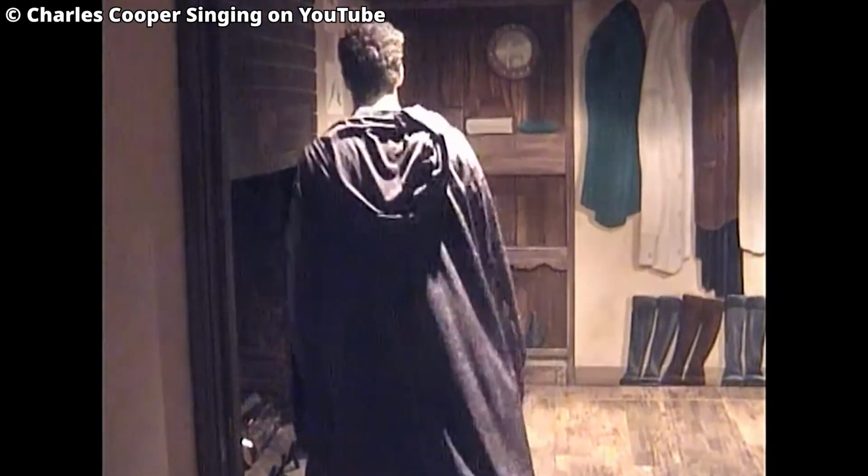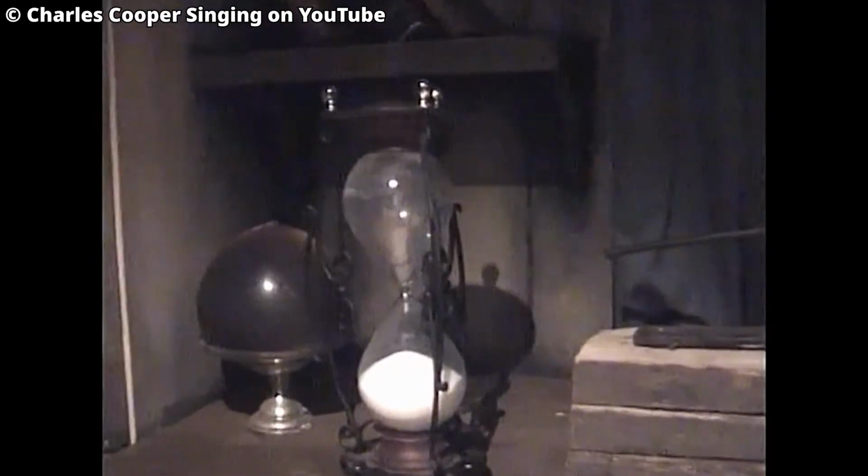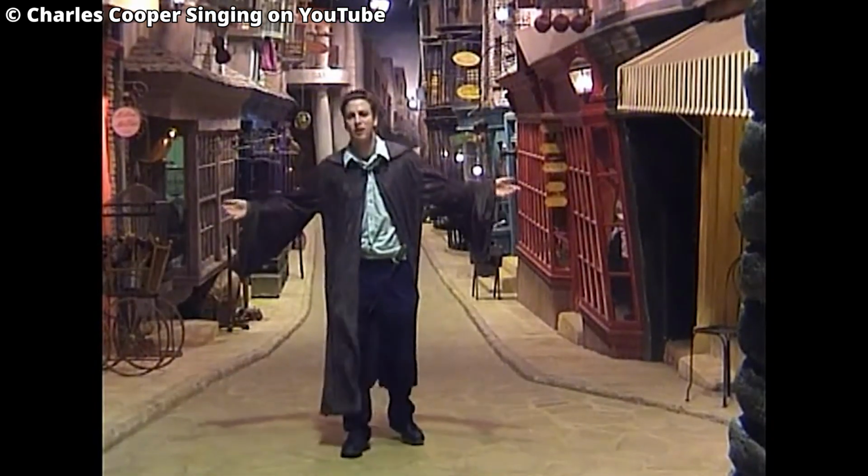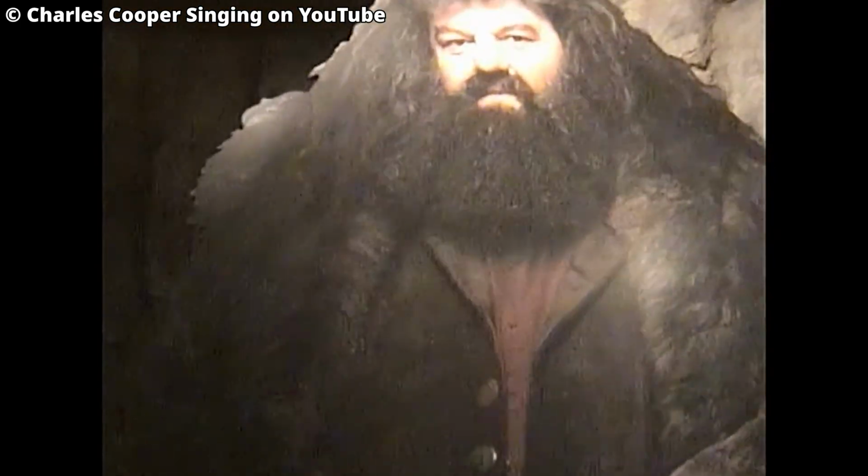This version of the attraction had a different beginning, starting out in the spooky Nocturne Alley, where you entered Borgin and Burke's. While not as detailed as the sets in the previous attraction, this was still pretty good, with lots of props and a spooky ambiance. After Nocturne Alley, guests returned to Diagon Alley, which had mostly been untouched. I'm not sure about the other scenes, but Hagrid's hut definitely remained.